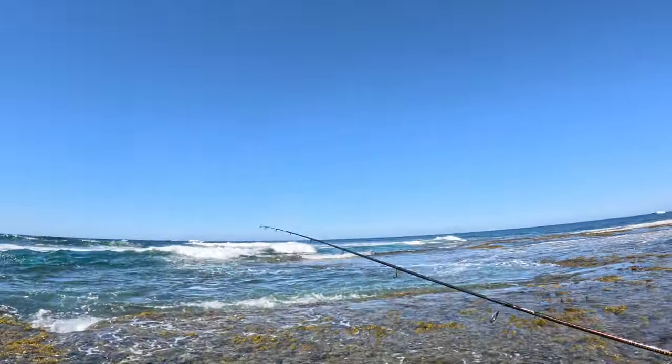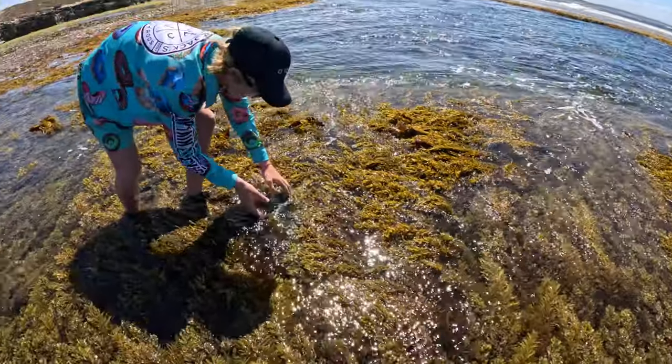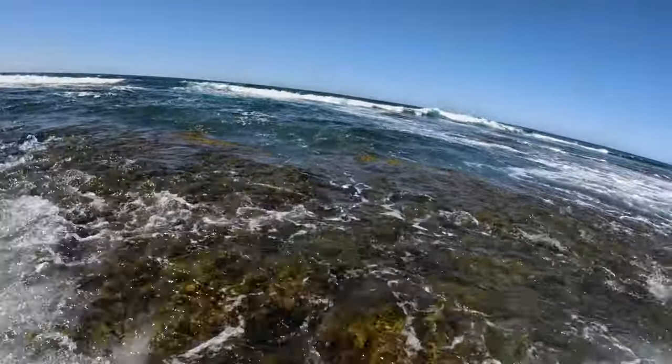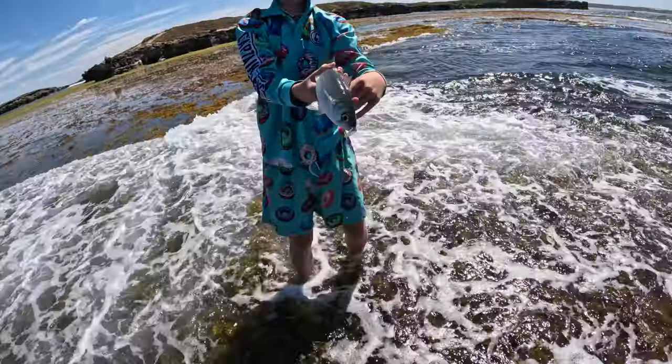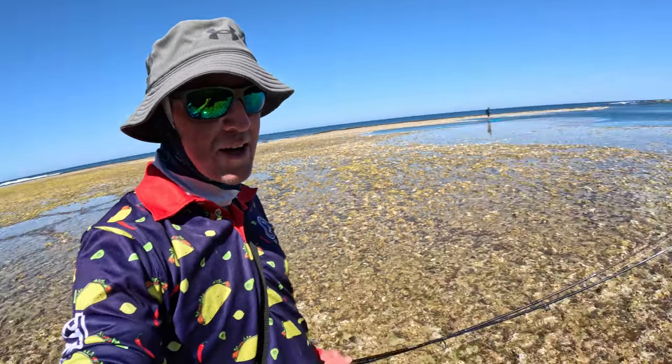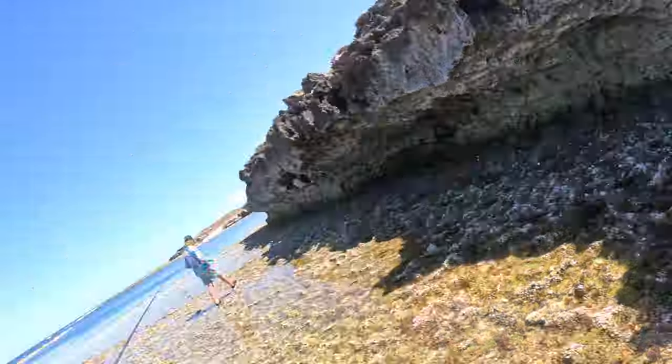Nah, surely there's a tailor in there, eh? Oh, you hand catch. Oh, you got him? We're out of bait. We could get a few more. I mean, it'd be easy enough to get a few crabs. Look at them all. They're all just scurrying around on the ground in here.